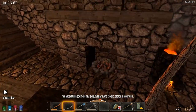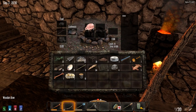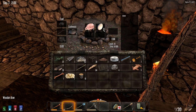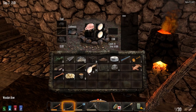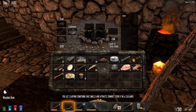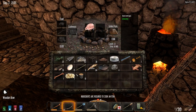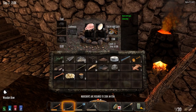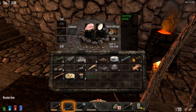That zombie's really close. Alright, so bacon. Nope. Eggs. Oh, right. Forgot. This goes there. Then that goes there. And this goes here. There. Now we have bacon and eggs. And it takes 30 seconds to bake 3 of them.